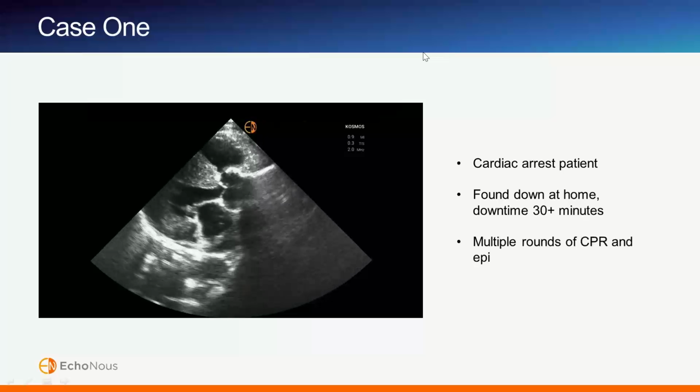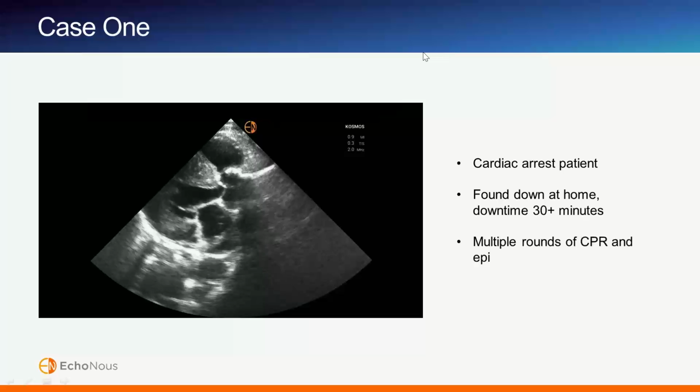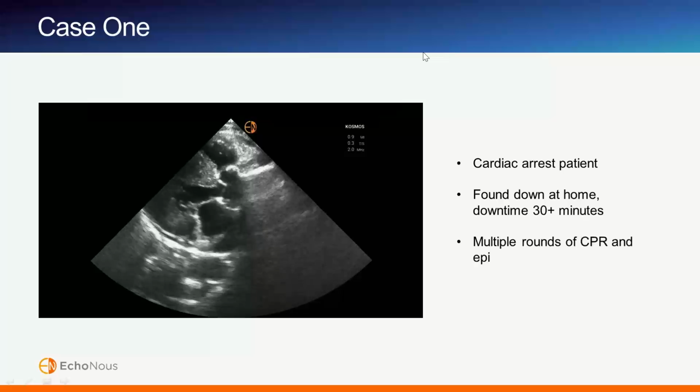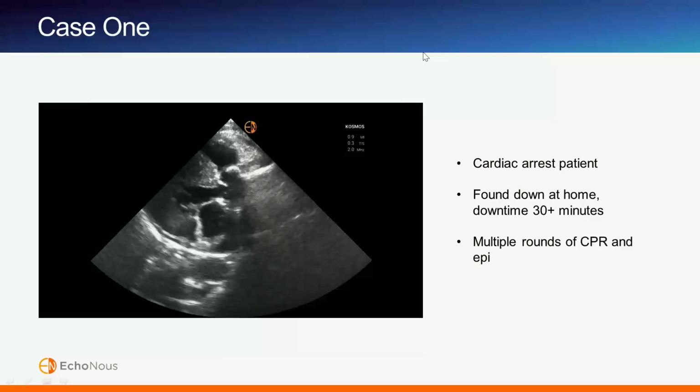So as we started to get our resuscitation going, the biggest question in everybody's mind is how fruitful will this resuscitation be? Will it be futile? And so I started with a bedside ultrasound, and this is the parasternal long view that we obtained here on our bedside ultrasound. And the first question I'm thinking about is, what am I looking at here, and how much further can I go with my resuscitation?